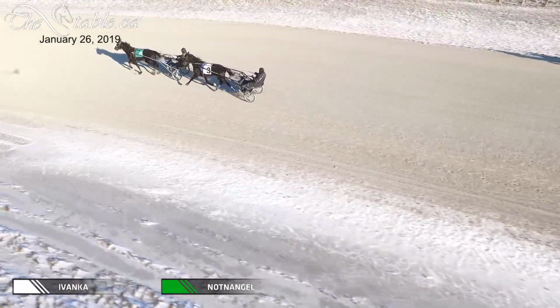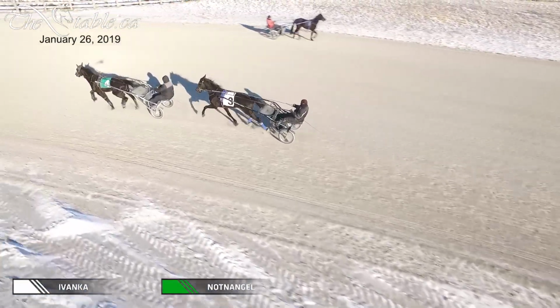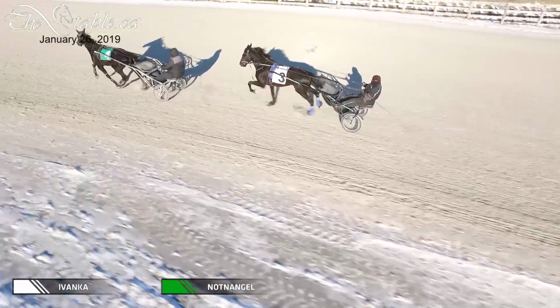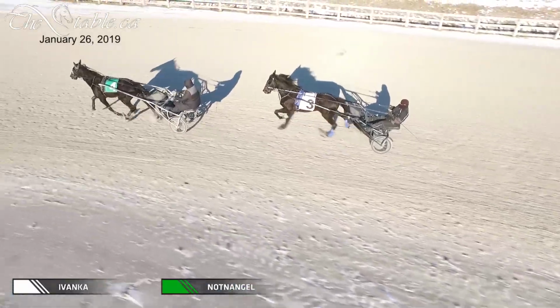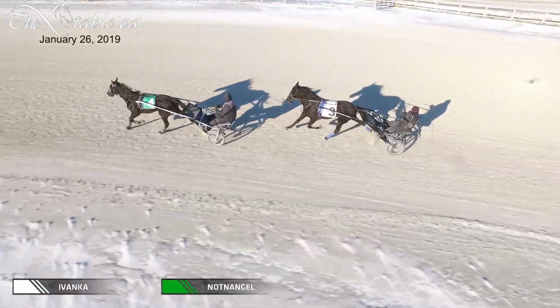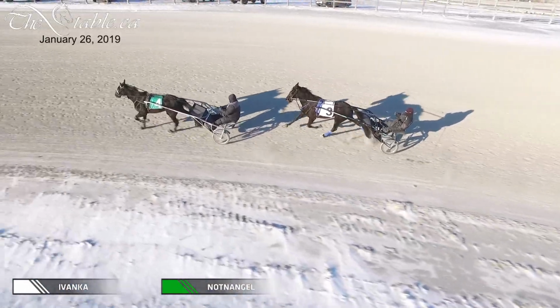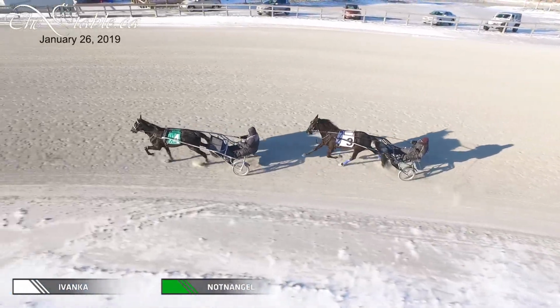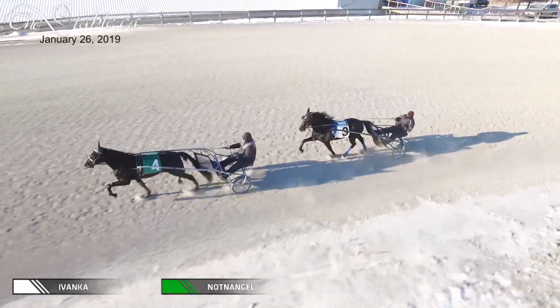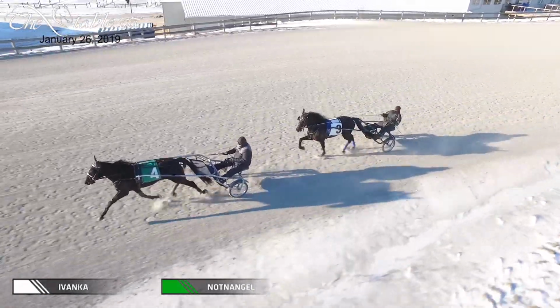But as we show speed too, as her training speeds up, Not an Angel always kind of flattens out and looks a lot better. The chore here would be keeping her in hand and keeping her go a slow mile in 30 or 35, where they're going to go. A little surprised how big and how strong and fluid Ivanka is looking right now and has looked since she came back.